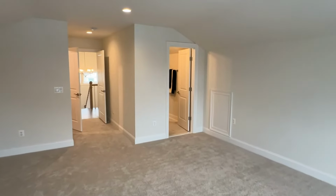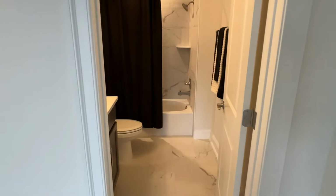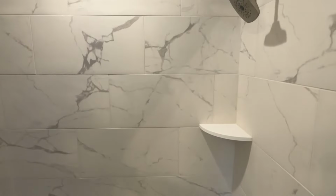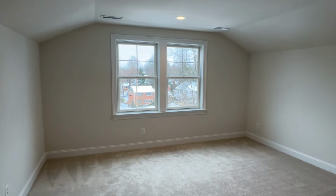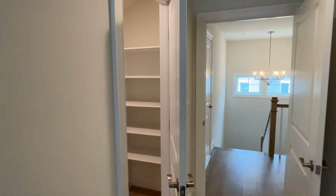And you can make this a bedroom. I mean, this would be a legal bedroom. You got the full bath. So it's kind of like a flexible type of space. Shower with the tub. So always nice to have that extra loft space. You could do whatever you want with it. Let's check out the closet as well.